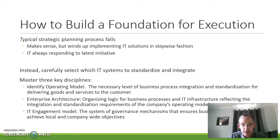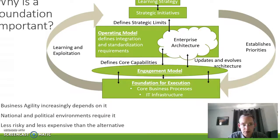So there's three disciplines we need to understand. Number one, what's our operating model for the business? How do we map to that? Two, what's the enterprise architecture? The whole point of this class, which is the organizing logic for business processes and all the IT infrastructure that we're going to implement. And then third, what's the IT engagement model? How we're going to have governance mechanisms around that, and how is it going to achieve the overall objectives for the company from an IT perspective?